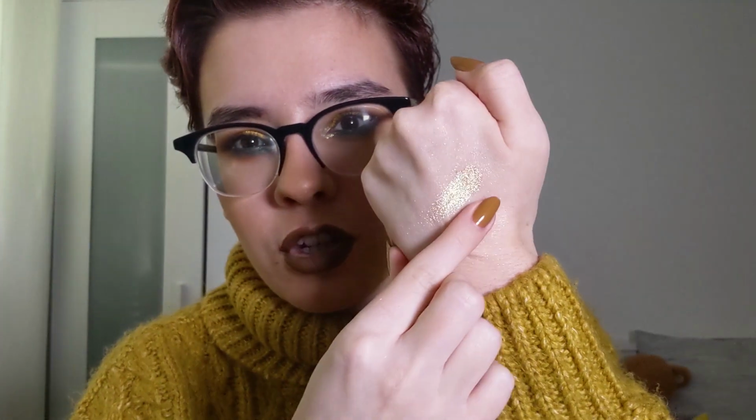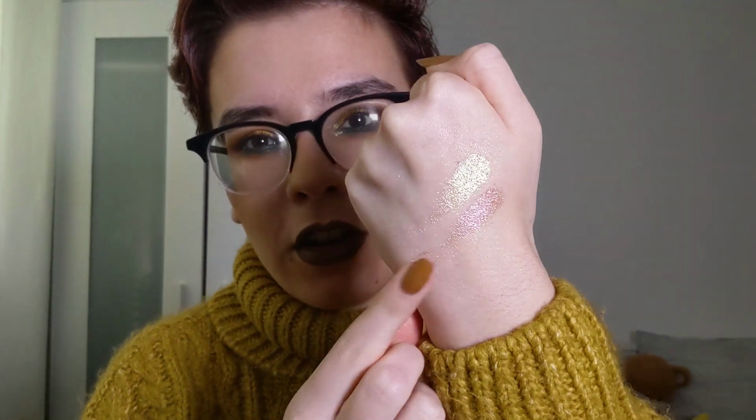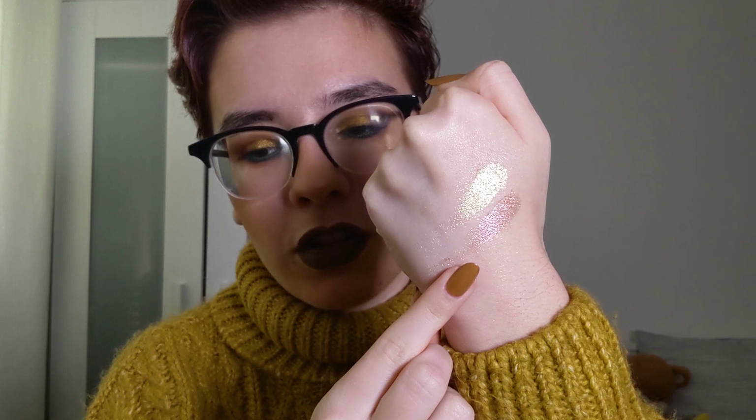I believe this one is called Pink Ginger. This is like a rosy pink with a gold sheen in it. Oh my gosh. I know that Divina has a single called Tucana, I believe it's called. I'm probably saying it wrong, but that is basically a dupe for this shade, so if you just wanted this type of shade, go for Divina.